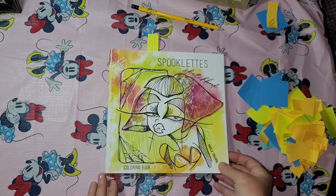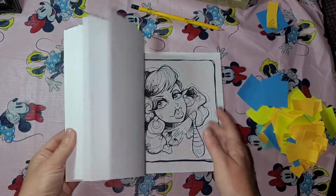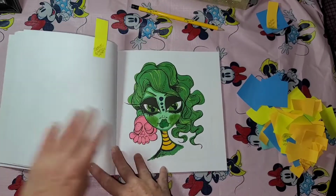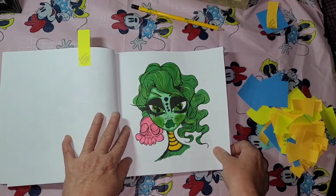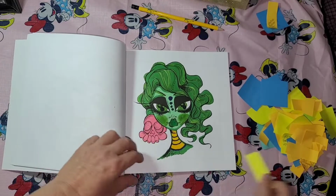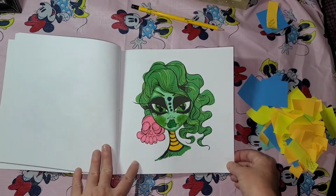Next we got Spooklets, Carla Magana. I did one in here. I did this one. I used Tail Tree markers and Crayola Super Tips on this one. March the 1st, first of the month.